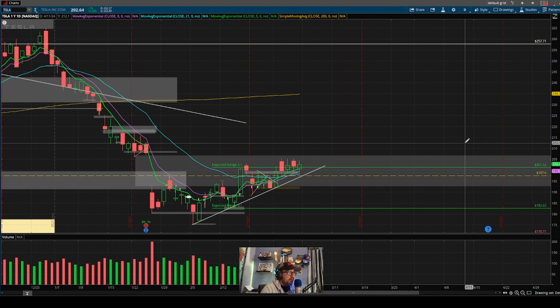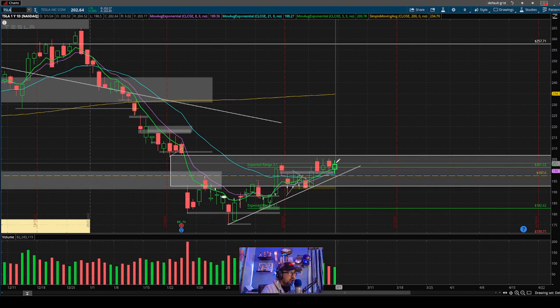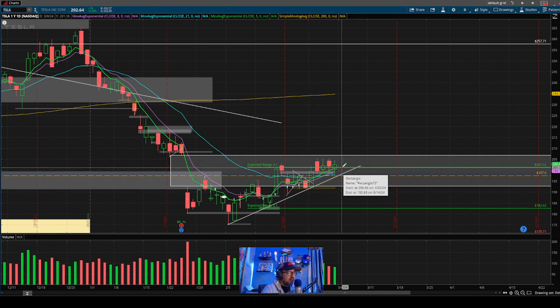same thing with Tesla here. So here's our anticipated range. I think this one was a good example. So here's Friday, Thursday, Wednesday, Tuesday, Monday. When we opened up in the middle, it right away hit the top of the range and just kind of hung out at the top of the range.